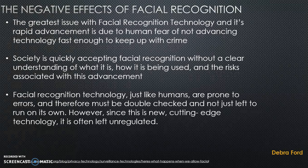The Negative Effects of Facial Recognition by Debra Ford. The greatest issue with facial recognition technology and its rapid advancement is due to human fear of not advancing technology fast enough to keep up with crime.